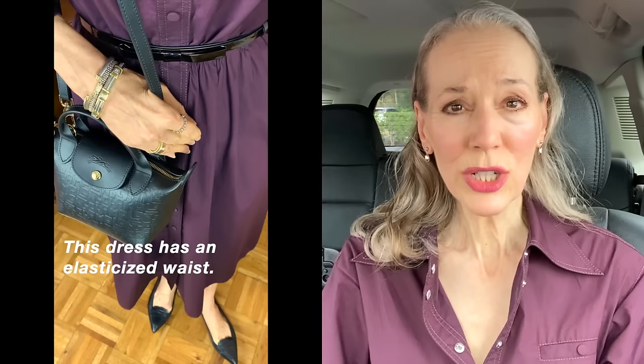Sometimes they are elasticized. Sometimes they're just a straight shirt that goes all the way to the knees or just below, and then you can belt it, or it might come with a belt or a self-tie fabric belt. This one, I put my own belt with it.